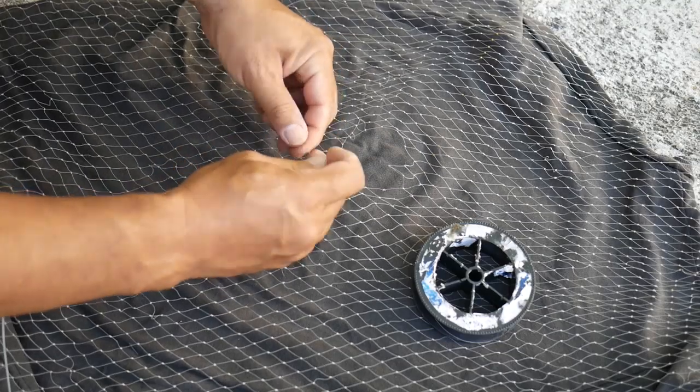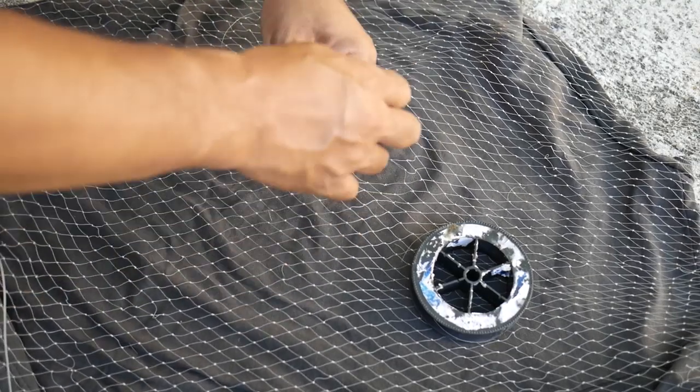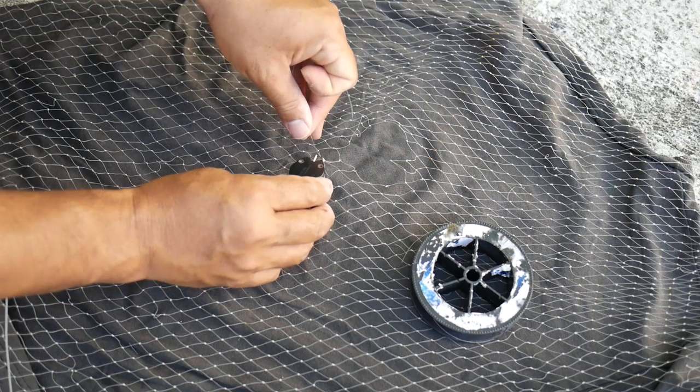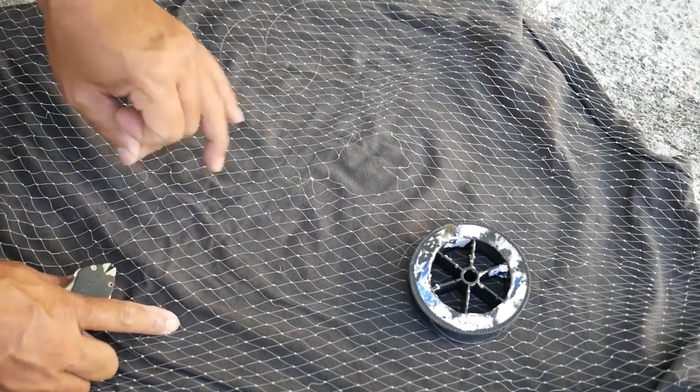There. Cut this tag off right at the knot. Boom. And that section is done.